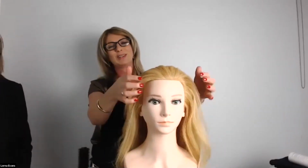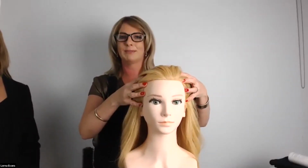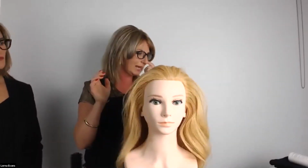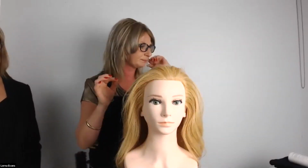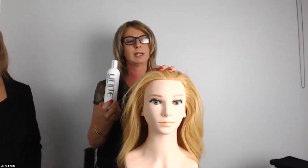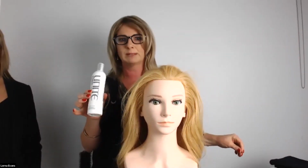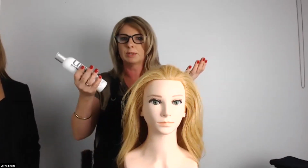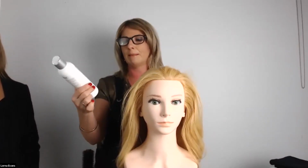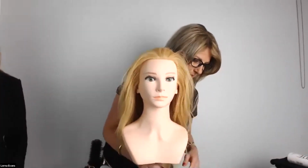If you look at the volume that we've got happening here, I need to get rid of that volume so that my ponytail stays really nice and tight and I can pop it in as easily as humanly possible. The product I'm going to use at the base of my ponytail has to be something that is not going to give me too much volume, because if I've got too much volume, like with a mousse, it's going to defeat the purpose. So I'm going to use the Unite blow dry and set lotion. And let me show you where we start.